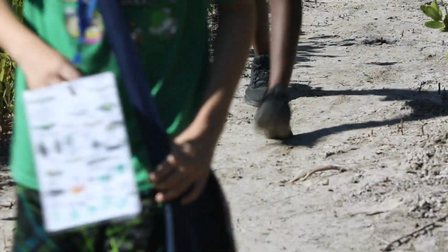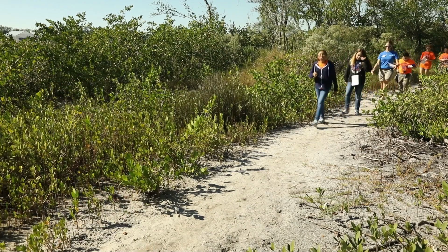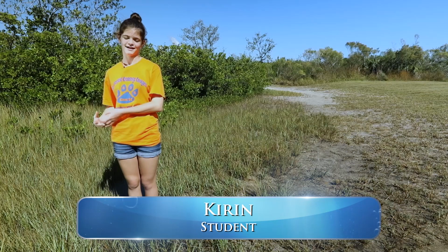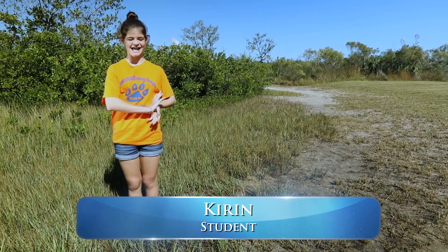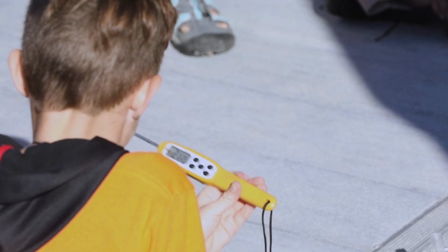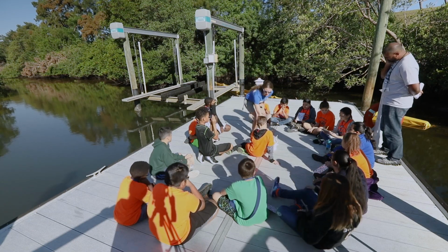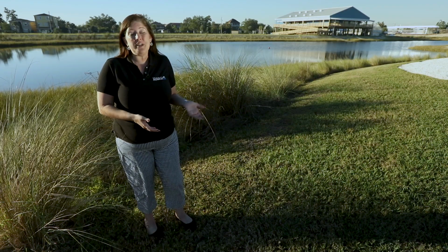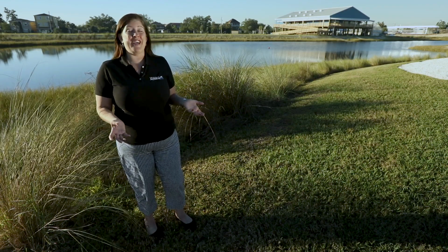We can give some of them in the classroom, but not as much as we want to. In the classroom, we learn kind of the stuff we learned out here, but it's not as exciting because we don't get to experience it. Us doing the samples in the water and the temperatures, it helped me understand a little bit better. If you're in a safe place and you know what you're doing, nature's an exciting place.